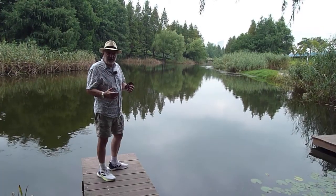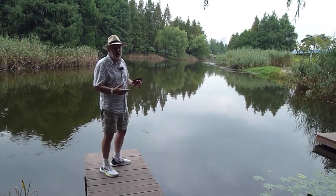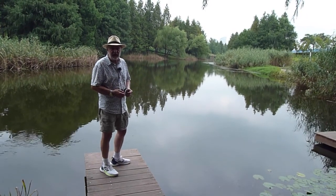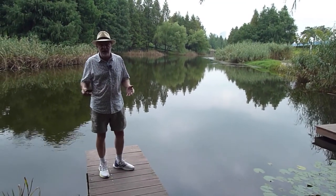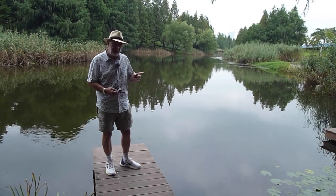And although this is nothing close to being wild, it is still, well, the closest that you can probably get to it within a city like Shanghai. And again, it's something that they didn't have to do. It's a demonstration project, as well as being a lovely place to visit. I'll explain more about the project itself as we go along.